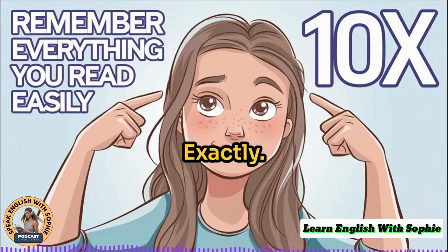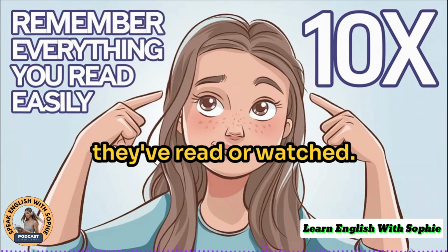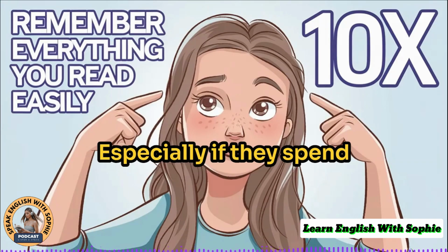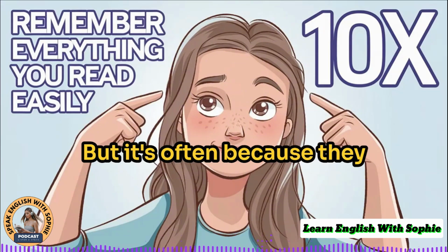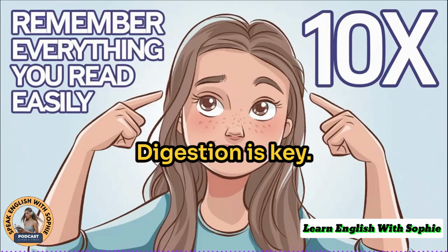If we're constantly taking in new information without digesting it, we're not truly learning, we're just piling on knowledge without depth. Exactly. And I think a lot of people feel frustrated when they can't remember what they've read or watched, especially if they spend a lot of time on it. But it's often because they haven't spent enough time processing it. Digestion is key. So true.